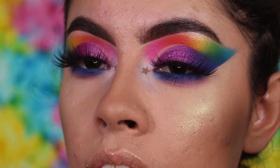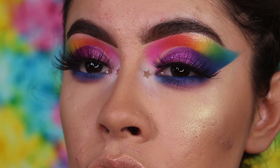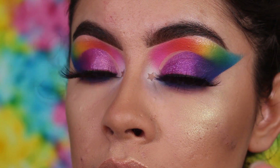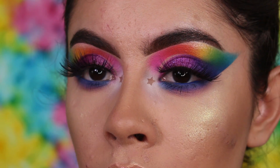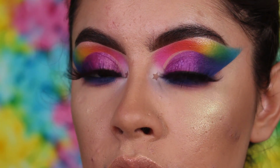I think the only one that had fallout was the yellow. It was a little dusty, not too much. All of these had minimal fallout, and some of them didn't, but overall the look came out so pretty, and these shadows are super pigmented. I have 3 more looks to show you guys that I did with the other 3 palettes, so I really hope that you guys enjoy them.